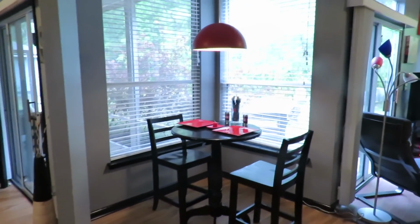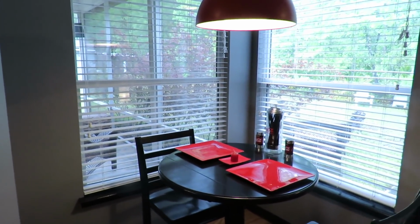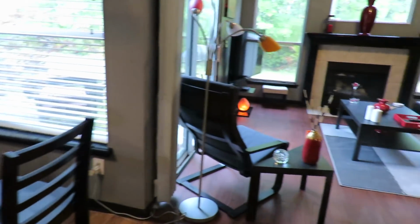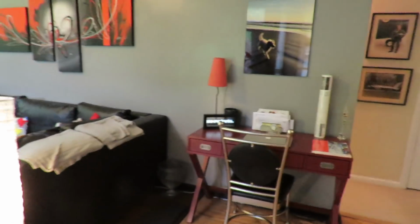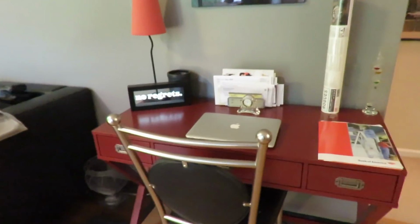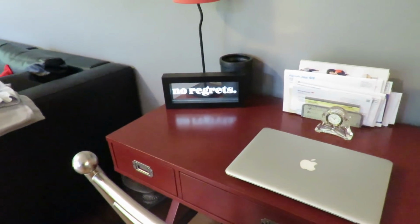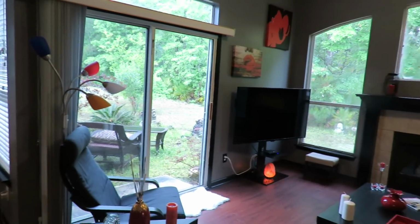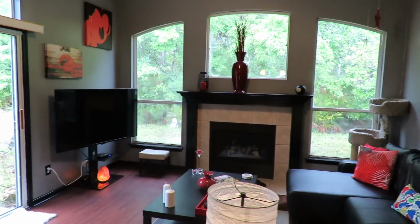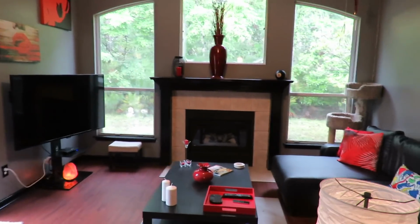Then you come over here to the breakfast nook, and I never sit there, I never eat there or anything else. And then you come into the den, and as you get into the den, you have a desk right here. It's got one of my MacBook Airs, my slogan, no regrets. And then you come over here into the den, and the den is nice because, as you can see, there's nothing behind my house other than just raw woods, which I love.